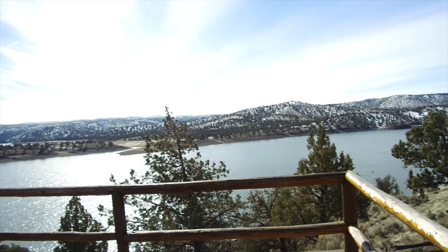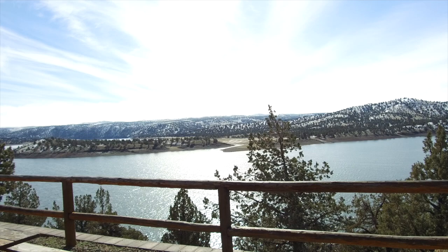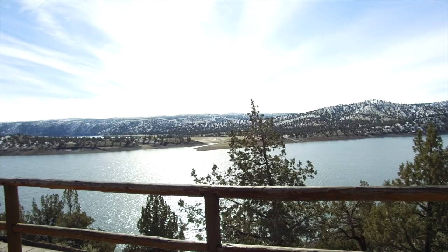The next day it was clear and cold. The reservoir was beautiful. It's definitely on my list of places to go back to when it's warm enough to get out into the water.